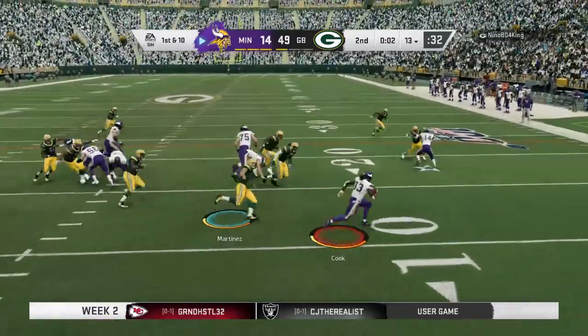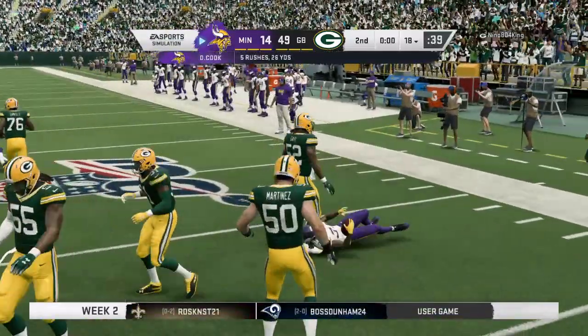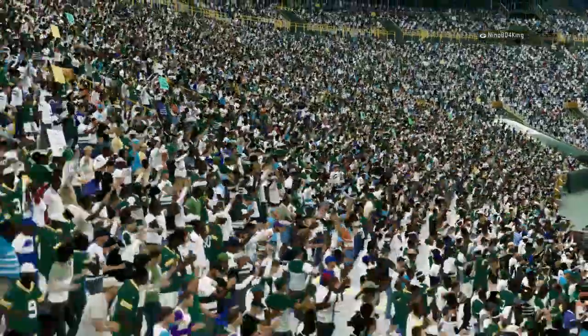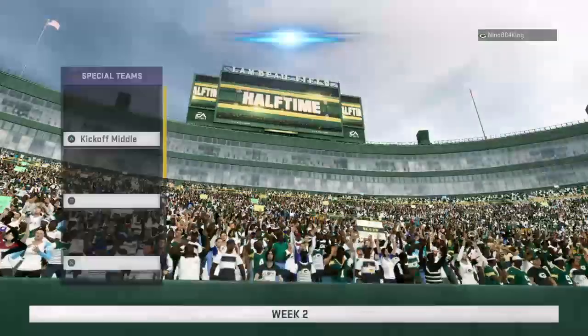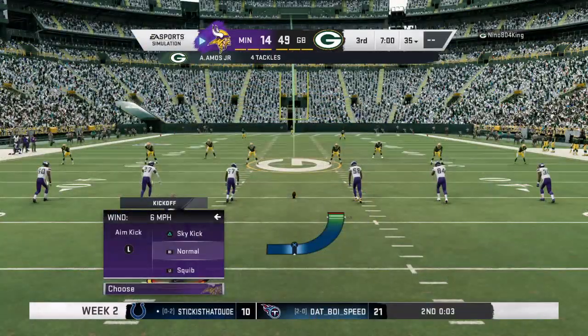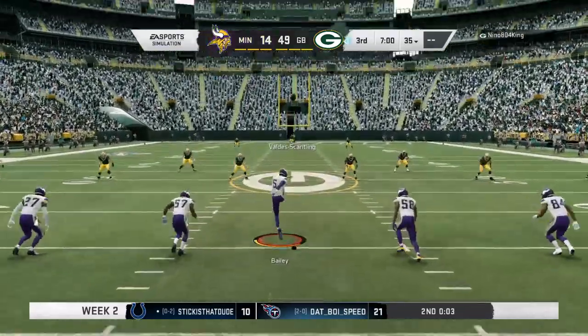Final play of the half, Cousins. And he's going to be taken down here as that will lead us to the end of the first half of play. So we've reached halftime here in what is quickly turning into quite a rout. As we'll send you down to Orlando, we check in with Jonathan Coachman for our EA Sports Halftime Report. Coach.